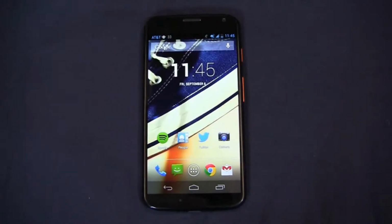The 30-day challenge with the Moto X has come to a close, and I'm here to round out my final list of pros and cons on this device and tell you who this device is for and who it's not for, because like anything else, there are pros and cons, and some people are going to love this device and some people aren't. That said, let's take a look and see what those are.